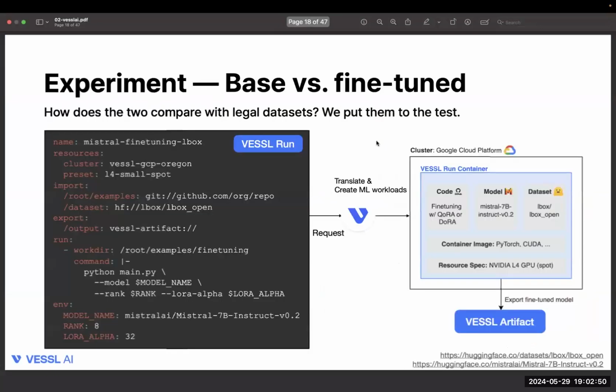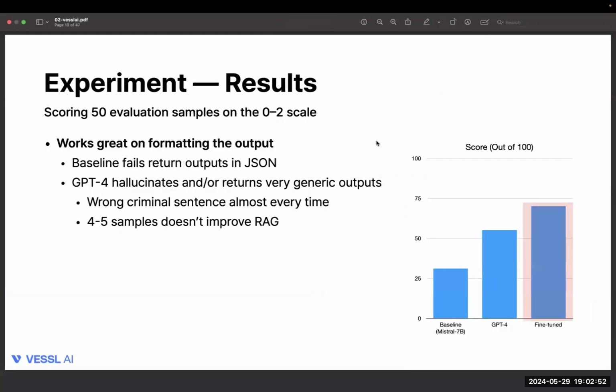Yeah, we're scoring like 50 evaluation samples. It's accuracy. You can imagine a scale of 0 to 2. 0 means they have a wrong JSON output or something like that. We manually put them into the 0 to 2 scale, and then spread it out to 100. Do you come up with some categories to come up with accuracy? Because for translation, how will you do that? We define these evaluation metrics. I see. Yeah.